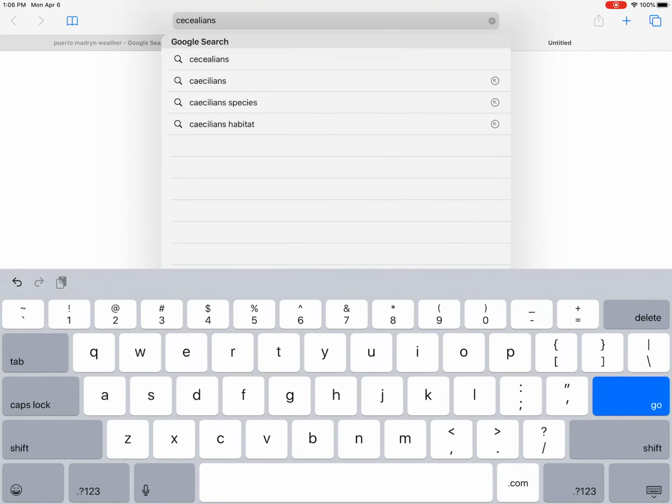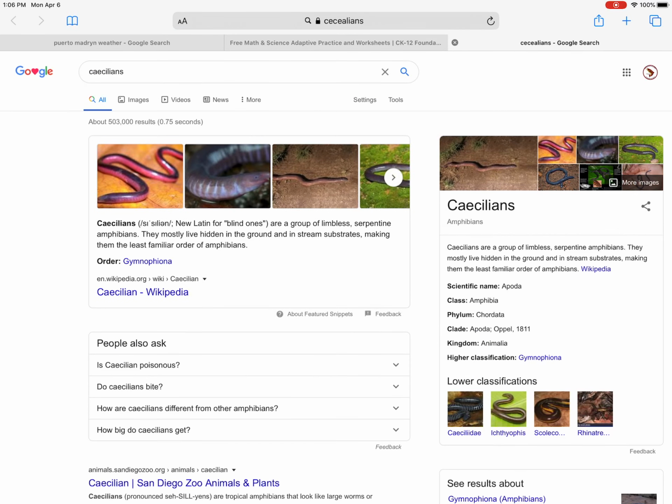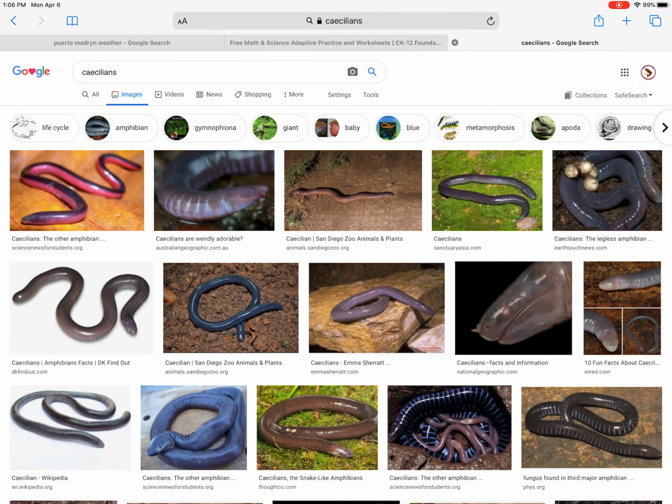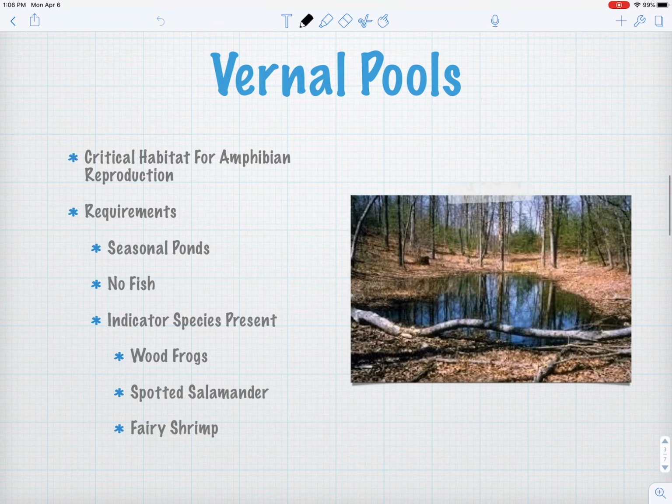Let's see if I can even remember how to spell that. Let's see if I looked up the right thing. There we go. These are caecilians, and these things are crazy looking. They're actually amphibians. They satisfy all those parts of being an amphibian. They look a little bit like a cross between a snake and an earthworm, but none of those in Maine. But in other parts of the world, there is a third group of amphibians out there. Just wanted you guys to know that. Here in Maine, we just have frogs and salamanders.